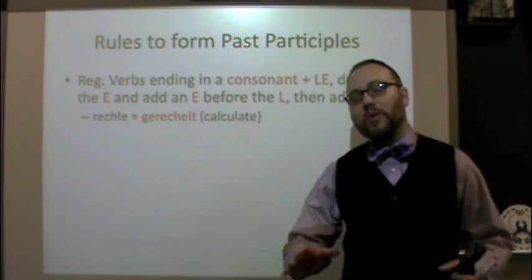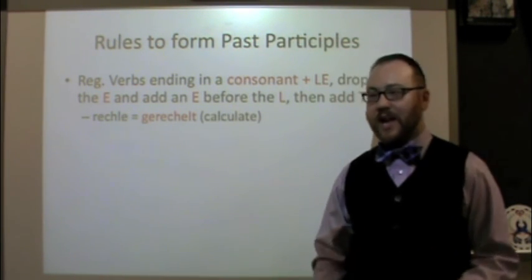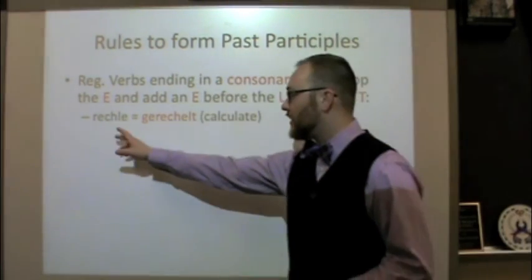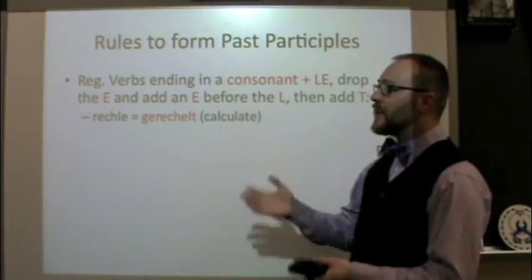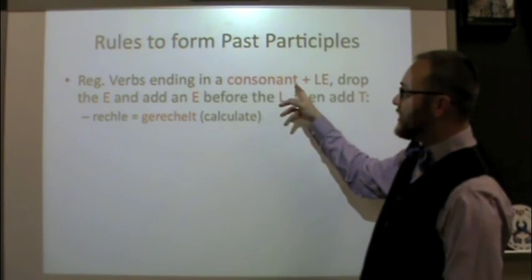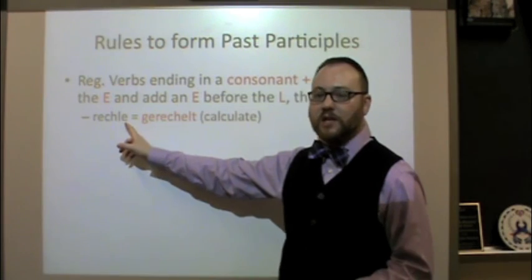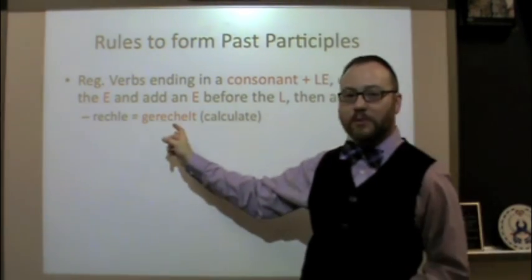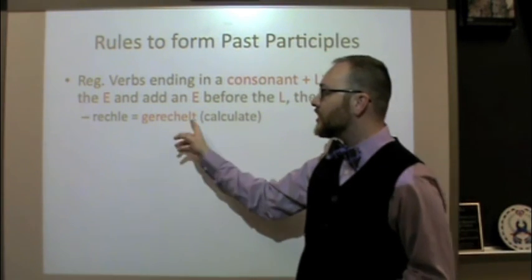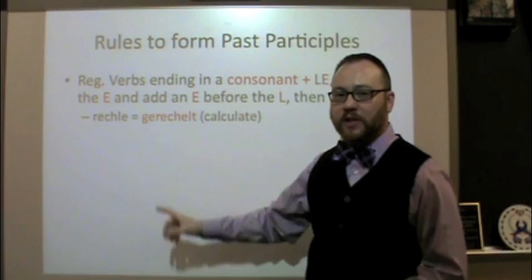An example, you won't encounter this often, but you will from time to time. That's why I want to make sure that you understand it. Here's a verb, rechnen, to calculate. Rechnen is a regular verb, but it falls into this special category. It has a consonant and then an L and then an E. This extra rule or special rule tells us that when we're forming the past participle, instead of just throwing a T on the end, we add an E between the two consonants.